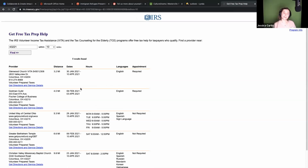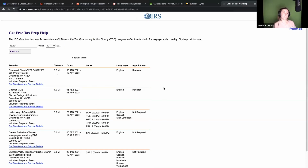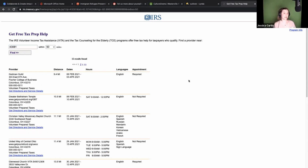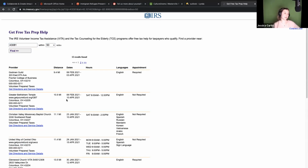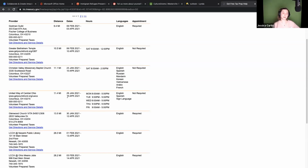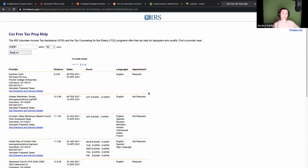And on the IRS site, so here is free tax help. This is from the IRS. Normally we will have people come in and help here at the library, but again, COVID times, that is not happening right now. But say somebody is willing to go within 50 miles of Westerville. See, there's the Godman Guild showing right up at the top. But then it'll also show local area places. It'll give locations, phone number, and appointment required or not required.